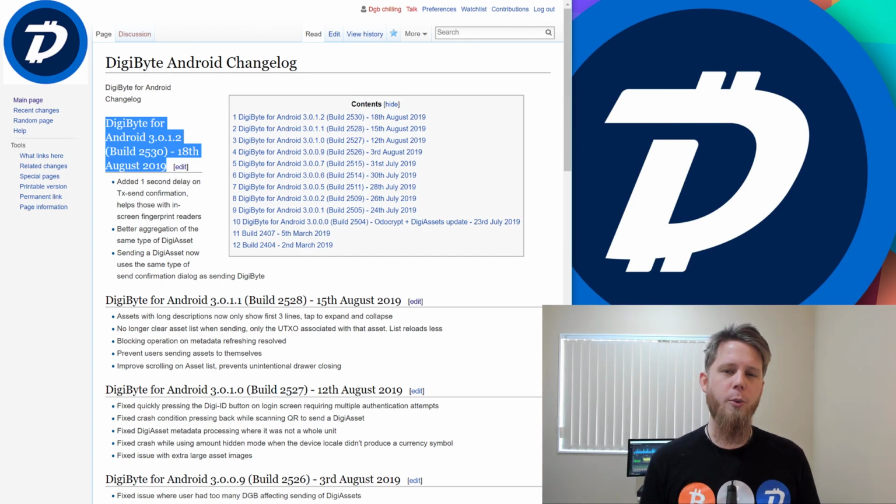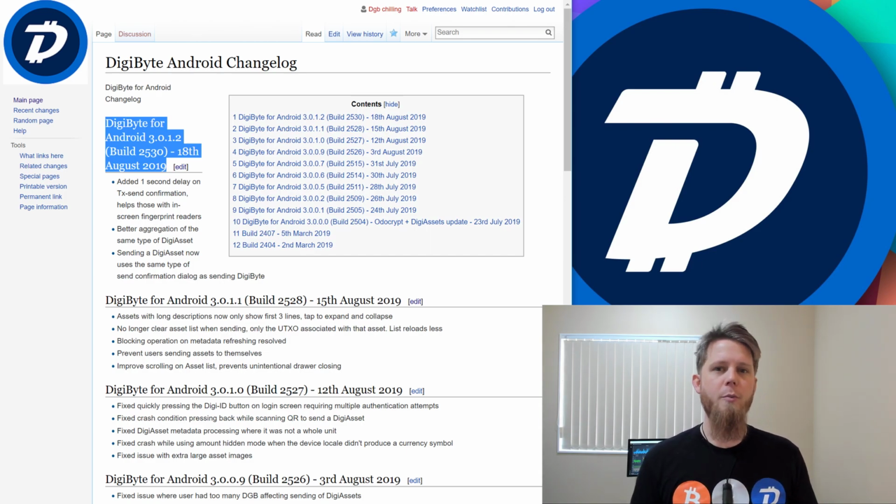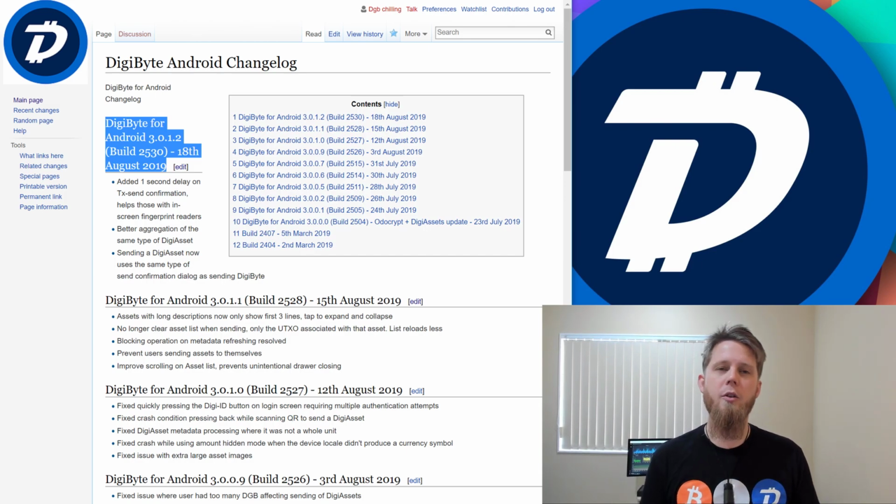So just a couple of minor tweaks there before we start to dive into a few more improvements around Digi assets and the way that we're going to handle Digi assets, manage them, and the likes. This is really cool to see, just little tweaks and minor improvements, but again, a big thank you to Noah for this.